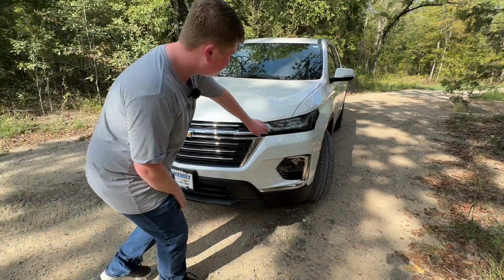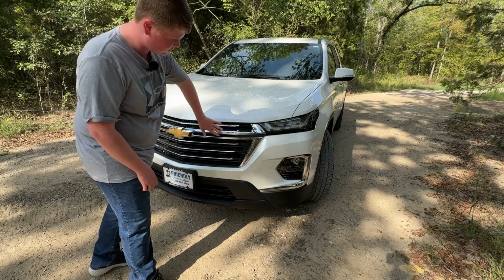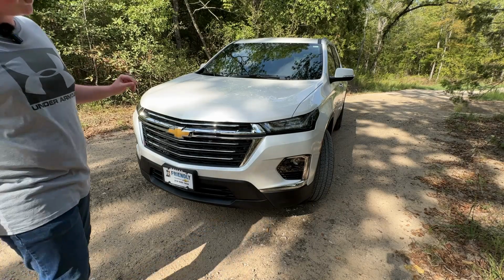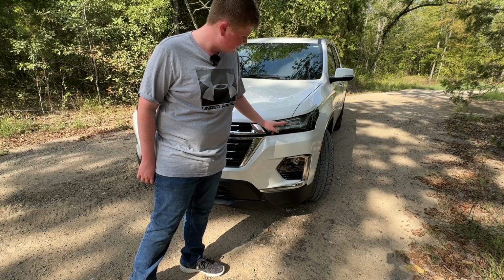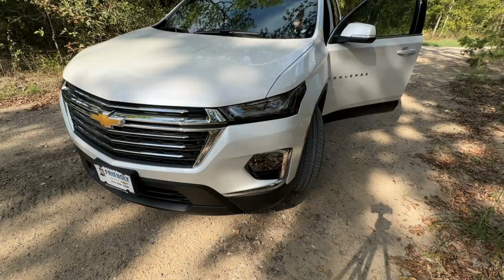Up front, you got your DRLs and turn signals. Down here are your actual headlights. You got your nice Chevy bow tie emblem with your partially chromed out grille. Overall, this front end is very simple, but it is very sharp. And I do like that these kind of look like a little crystal in the headlights, which are pretty nice. But I'm glad that they made the turn signals very visible, which in some cars they kind of aren't. It's a pretty simple design. You just got projector low high beam here, turn signal, DRL, and that's it.